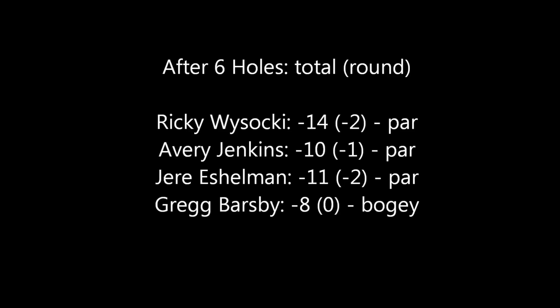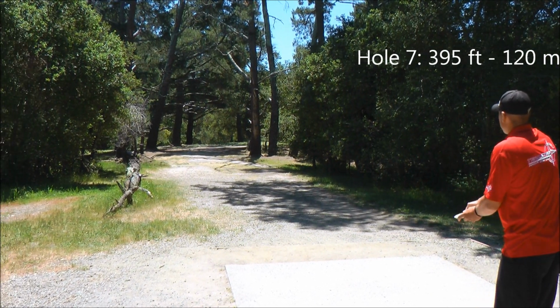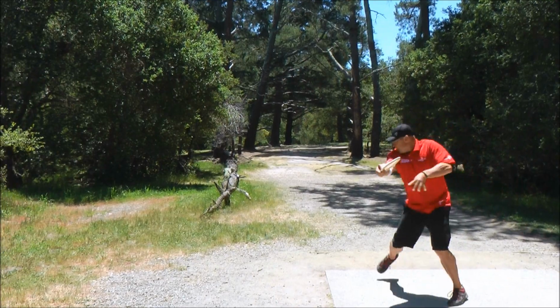And he makes his par, no problem. So Gregg with a really unfortunate bogey on that hole, and everybody else picked up a par. Hole 7, 395 feet, tunnel shot.